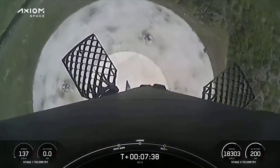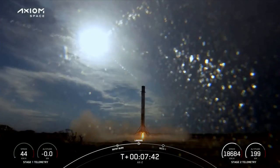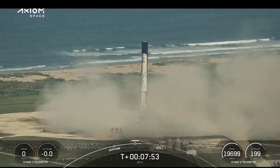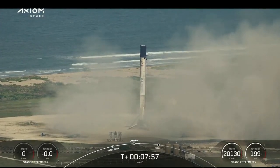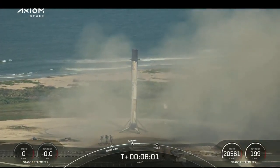Standing by to... Stage 1, landing leg deploy. There you can... Stage 1, landing confirmed. You can see that first stage has landed back at LZ-1. This is the first time that we have performed a land landing on a crew mission.